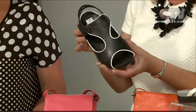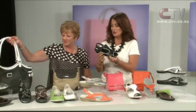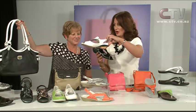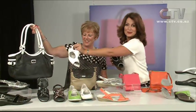And I love these. Now I was just stomping around in the studio with these before. They are incredibly soft. What a gorgeous little shoe. And I just noticed when we went to film that of course it ties back to the bag. How smart is that? Or if you don't want that, look at the gold on that heel. You can do the white with it.